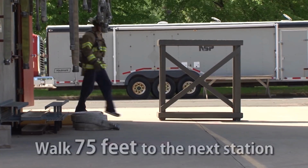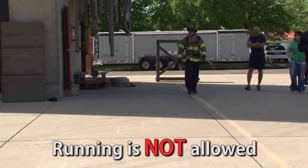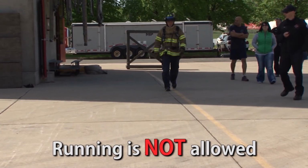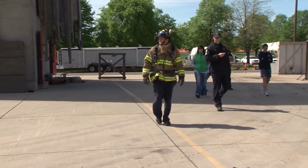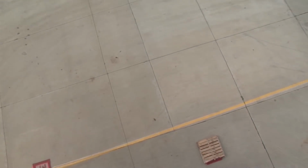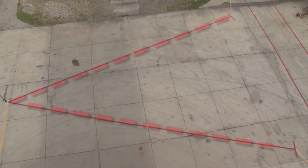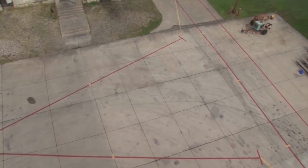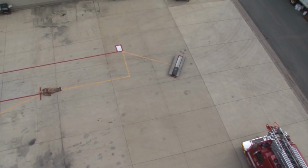Moving on to the second event, you will walk 75 feet. While running is not allowed during the test, you should proceed between stations as quickly as possible. Running is defined as having both feet off the ground at one time. You must follow the lines indicated on the ground for each station. At the hose drag, the course splits in two, and you will be directed to the line that you must follow. Cutting corners is not permitted. The time will continue while the correction is made.